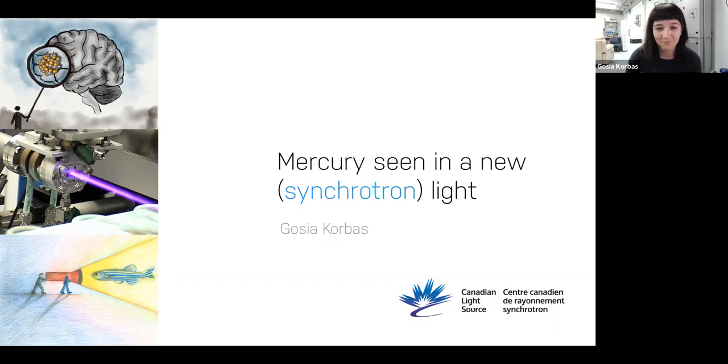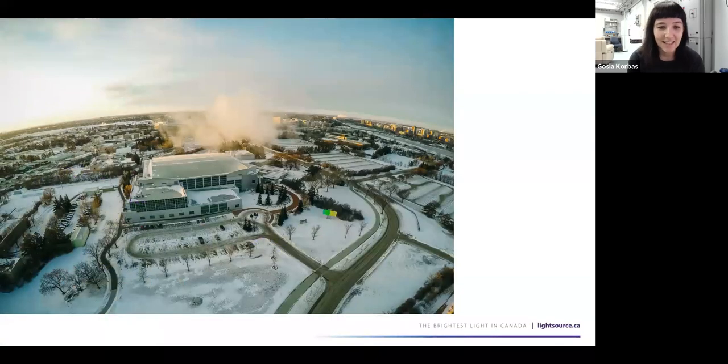So let's start. This is the Canadian Light Source that you see in the picture. This big building in the center is located on the grounds of the University of Saskatchewan in Saskatoon. The footprint of it is close to a football field, so it is a pretty big building inside. We have 22 beamlines. A couple of them are still under construction and commissioning, and we are finishing our work on the BioXAS sector.